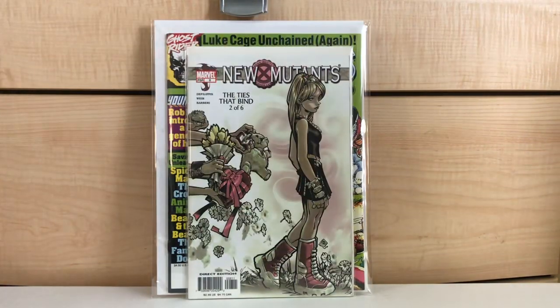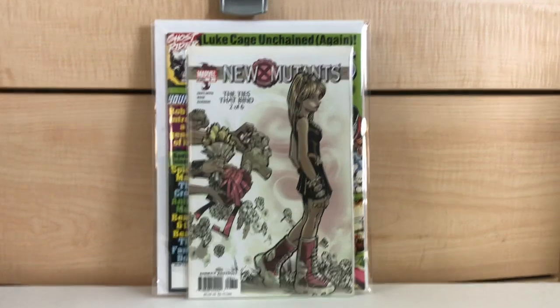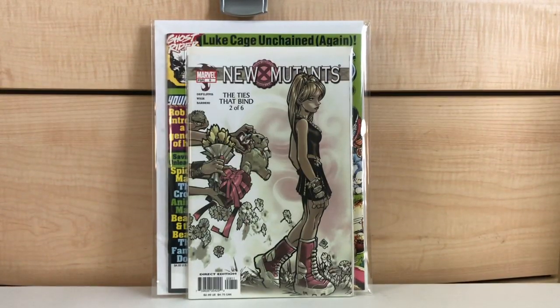And last but not least in this haul, New Mutants number 8, first appearance of, I forget the name of the character, but it's a brawl. So that's my haul. I'm sticking to it. Like I said, oh, shit.